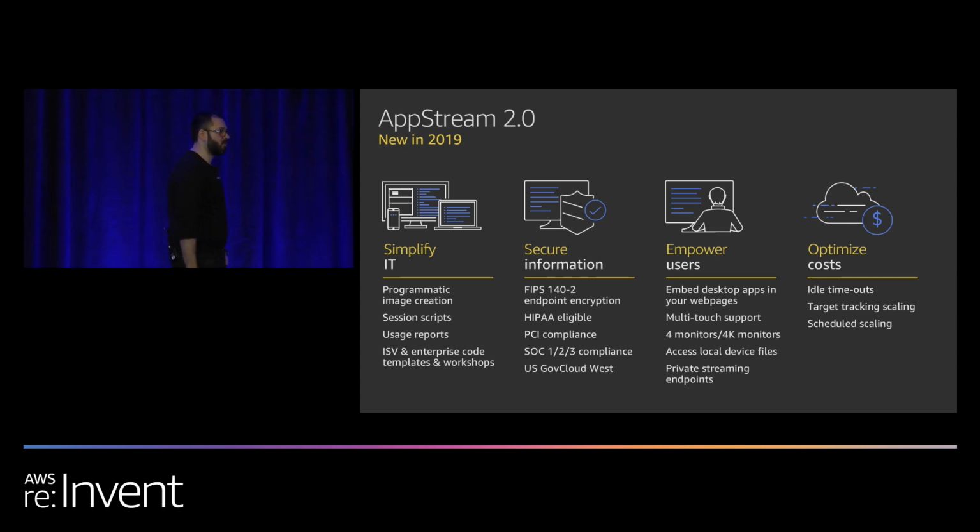One of the interesting things along those lines that customers came to us and asked for was being able to reuse their Direct Connect connection. So we provided private streaming endpoints, allowing users to now reuse that Direct Connect, which provides a faster, dedicated connection as opposed to having those users connect via the internet.